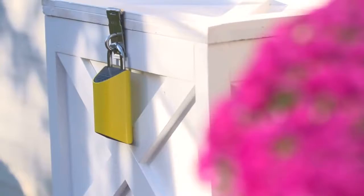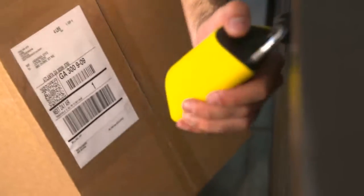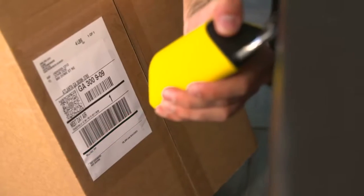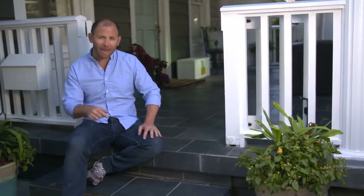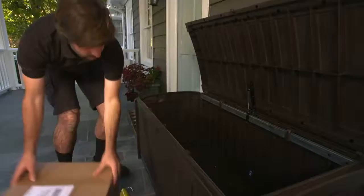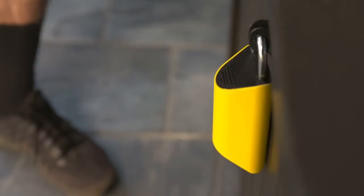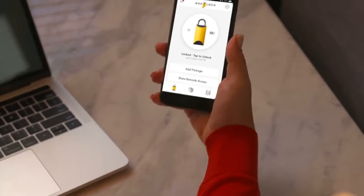To use BoxLock, your delivery driver simply grabs the BoxLock and presses the button on the top to scan your package. Only packages addressed to you that are actually out for delivery that day will unlock the BoxLock. The driver opens the bin, places your package safely inside, closes the bin, and locks the lock. You'll be notified which package was scanned and that your BoxLock is safely locked with your packages inside.